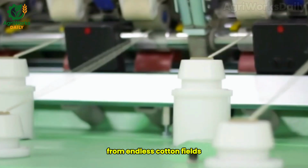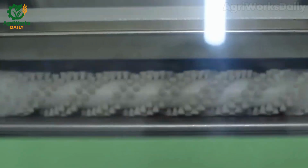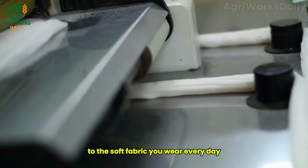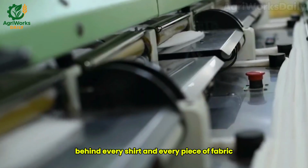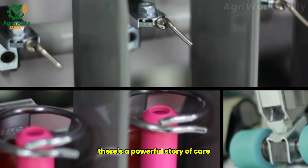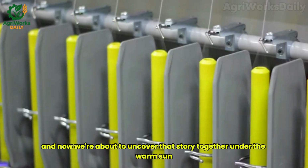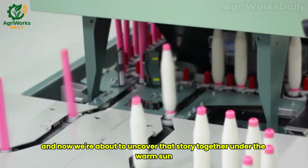From endless cotton fields, through the skilled hands of dedicated farmers, to the soft fabric you wear every day. Behind every shirt and every piece of fabric, there's a powerful story of care, technology, and craftsmanship. And now we're about to uncover that story together.